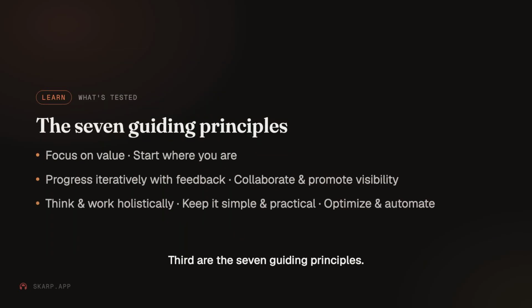Third are the 7 guiding principles. These are recommendations that should shape everything you do in service management. Focus on value.